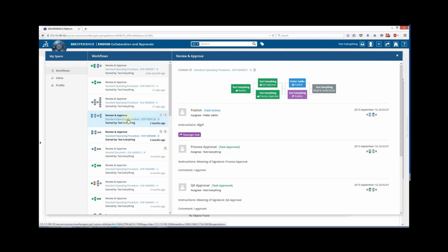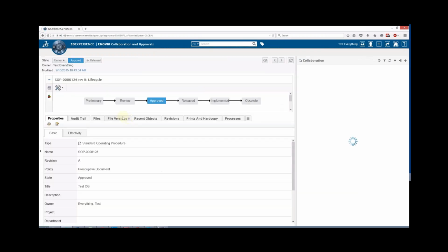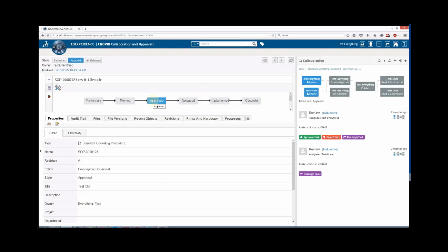Click here. So I can also click directly on the object, or in this case, this is a SOP that I have in the approved state. And it, of course, will open up in the approved state the actual document or the standard operating procedure that we have this workflow around. And of course, it opens up our collaboration window at the same time so that we never lose context of the collaborative workflow discussion that was taking place. Really important for the users who oftentimes get lost along the way.